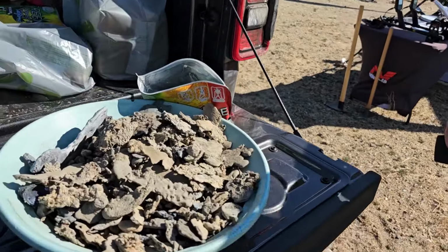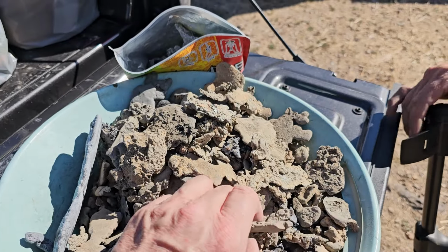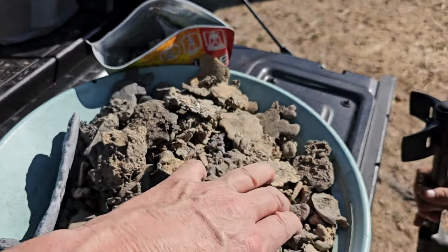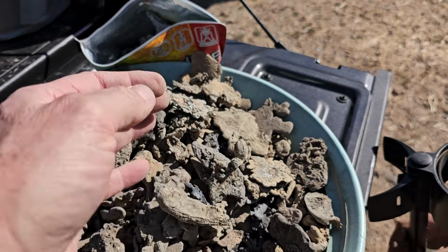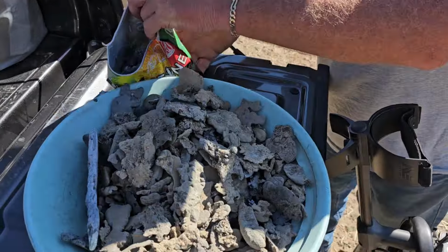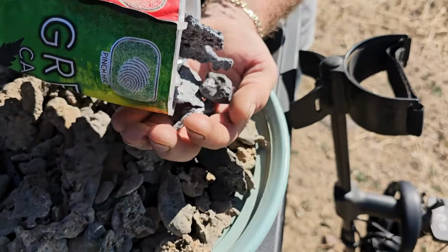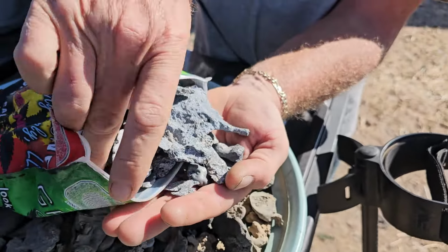This is just crazy, guys. And before we even start looking at this, listen. You know when you have silver coins in your hand? That sound, that unmistakable silver sound. Look at this. Absolutely incredible. And this bag over here. All this in this hand, in this bag, was found within 50 feet of my front door.